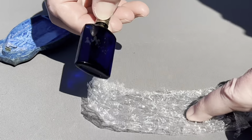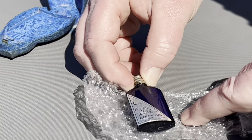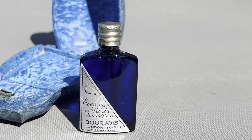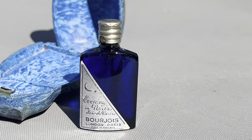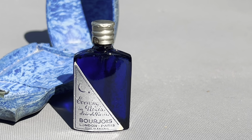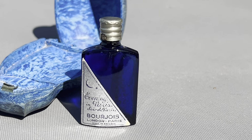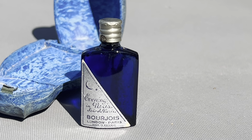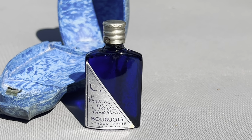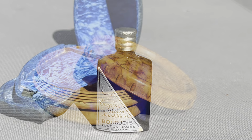I think that's empty. A little empty cobalt blue bottle, but how sweet. This is the little perfume bottle inside. Bonjour. Is that how you say it? Bonjour. Hello. Bourjois, London, Paris. The bottle is empty, but how lovely. Cobalt blue little perfume bottle. And such a super cute little owl.